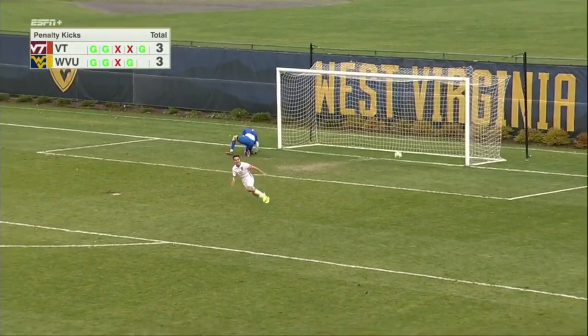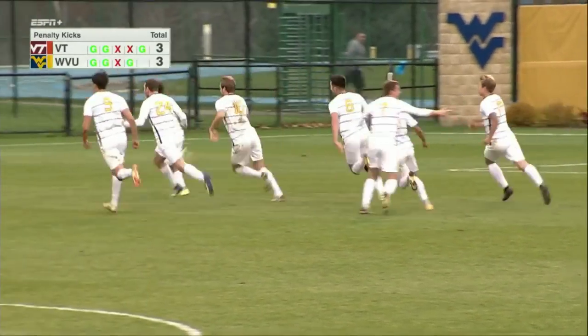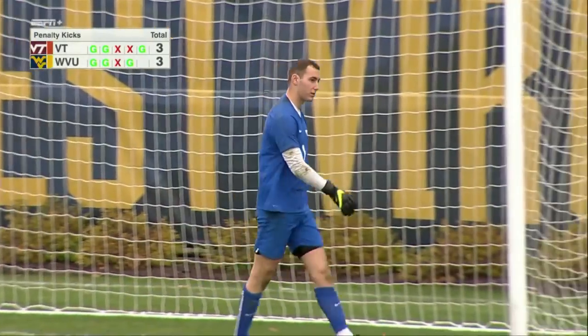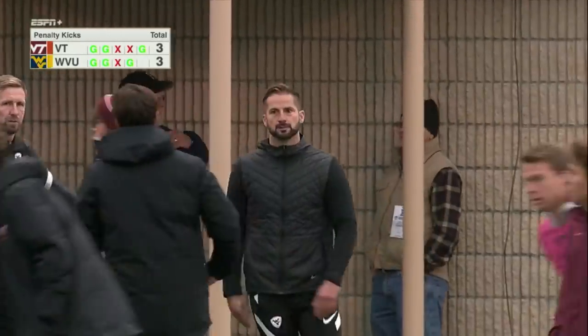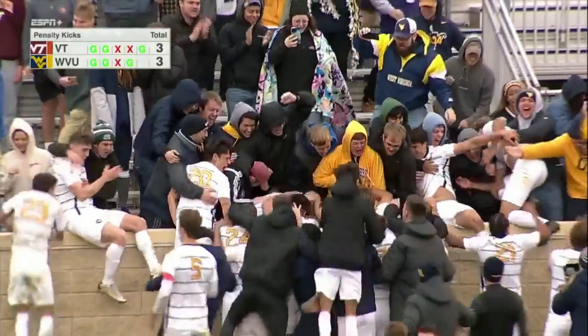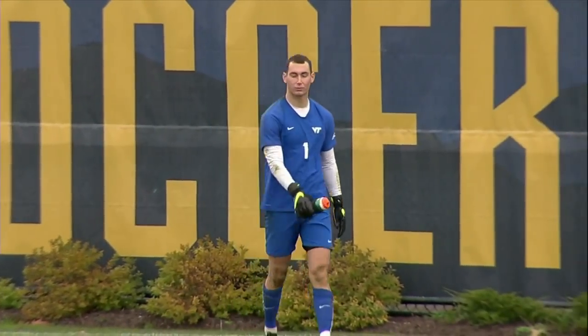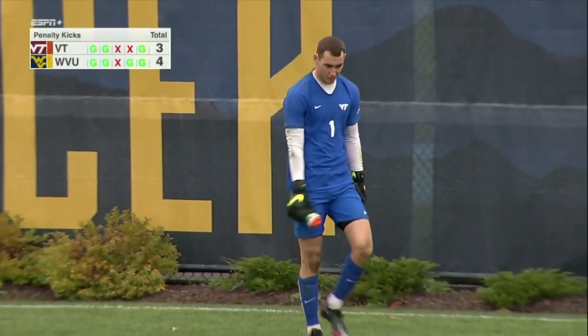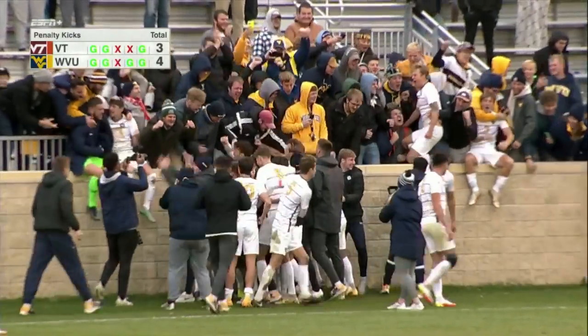And the Mountaineers are moving on! Pau Jimenez Albelda! And there it is, Pau Jimenez Albelda, another one of the fifth-year guys that we talked about. You get those contributions in the penalty kicks from Jimenez Albelda, Stephen Tokeski. Fantastic work. That penalty, absolutely clinical. No one is saving that one, and the Mountaineers go home happy.